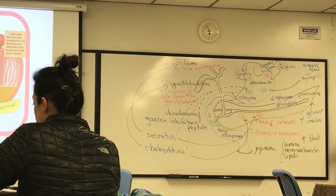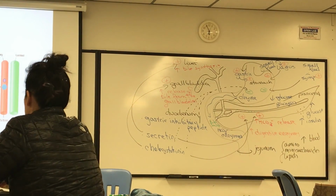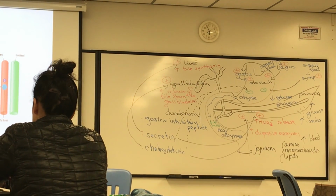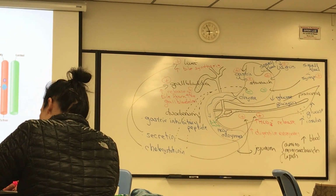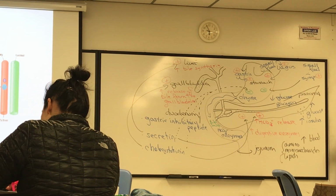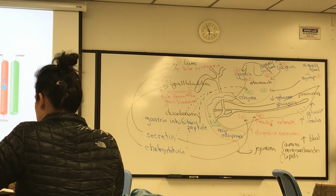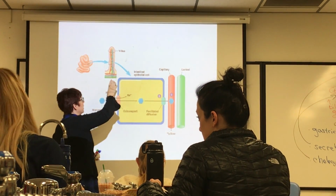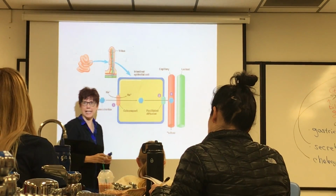Okay. Any questions on that? So now let's look at what happened to the glucose and amino acids and how they cross from the lumen of the digestive tract into the capillaries or lacteals of our small intestine. The small view of a villus up here has been expanded to show one of the simple columnar cells covering the surface of the villus. And within the fold of mucosa, we have the blood capillary and we have the lymphatic capillary.